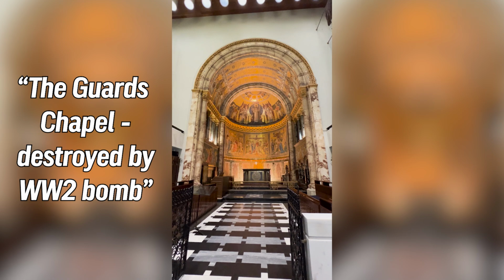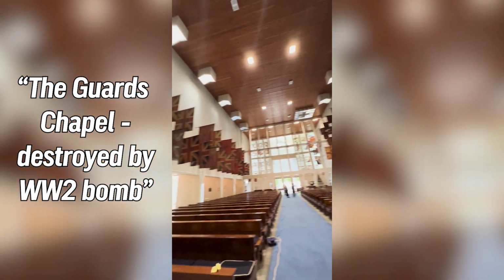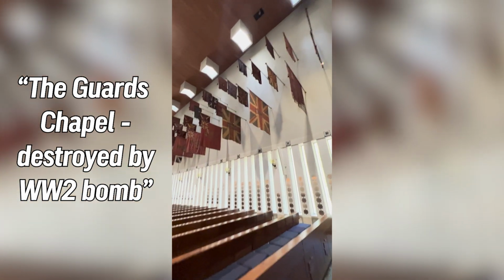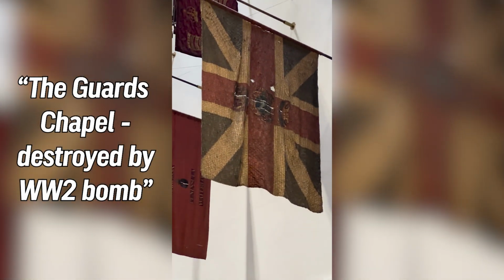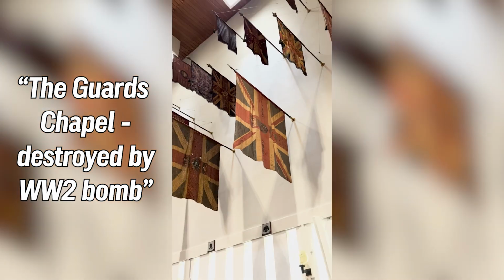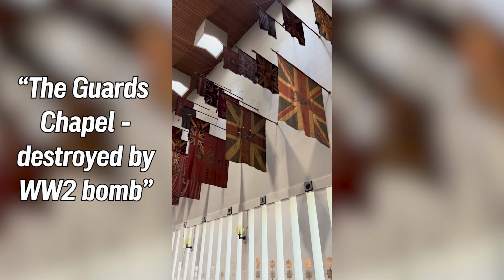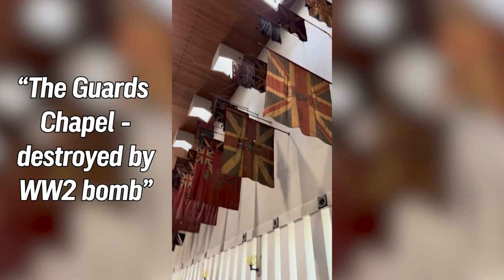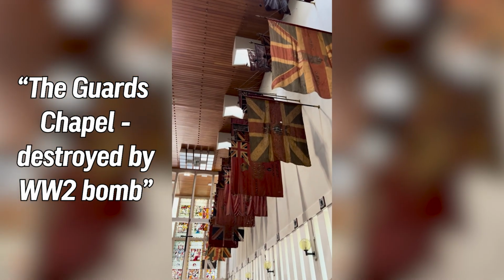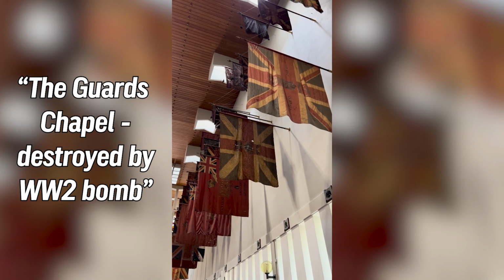121 soldiers and civilians died here when a German V1 bomb landed in the middle of this Guards Chapel in Birdcage Walk. You will notice that the flags here are different from each other. This has got just white diagonal stripes. This has got a red one in the middle of it. That's because the one on the left is from before 1801, when the union with Ireland created the additional stripe down it to signify that. All the flags here are kept until they decay, and then they are buried with full military honours.